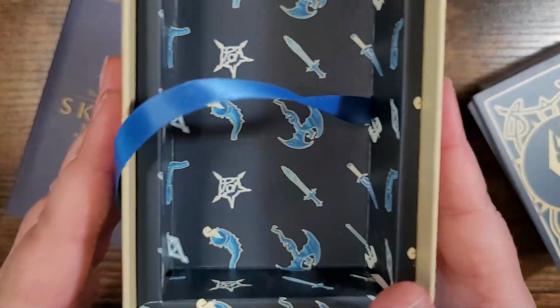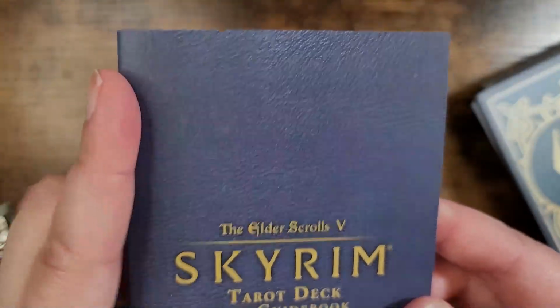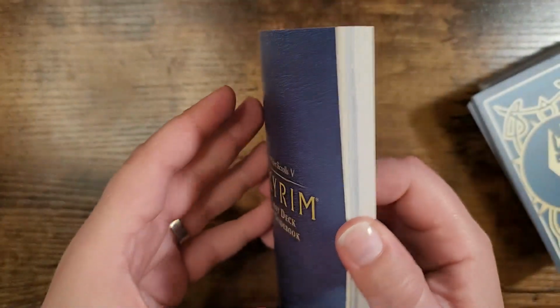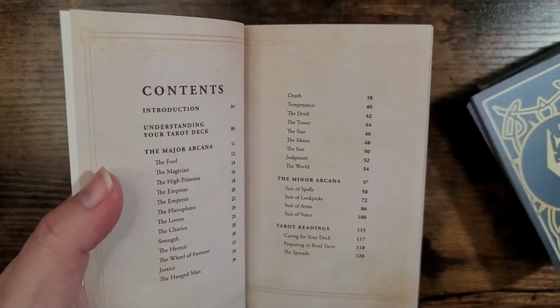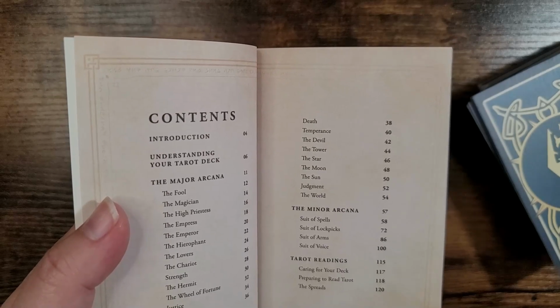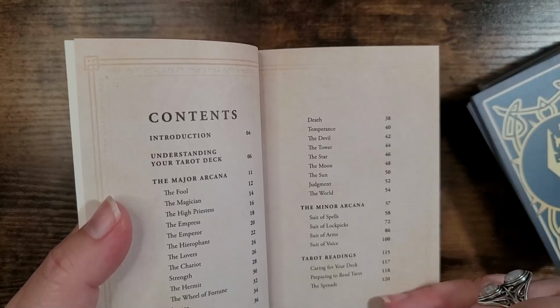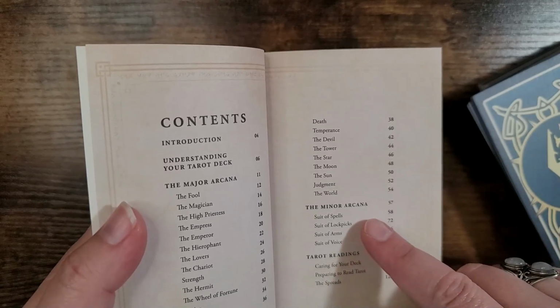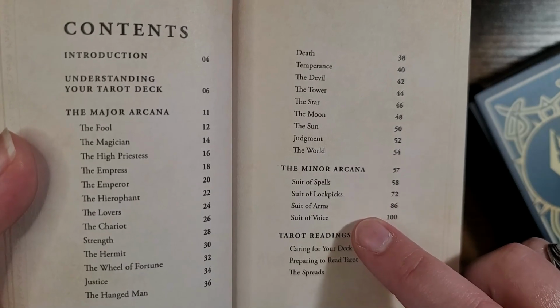Before we get into the cards, we're going to take a look at the guidebook and see what's in store. I do like that it looks like an old leather book. That's fun. And we do have a table of contents. So we have a page number for each of the majors, and then the suits have their own page number. Then we have tarot readings. So we have different names for the suits: spells, lockpicks, arms, and voice.